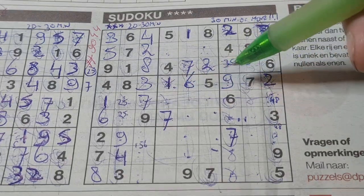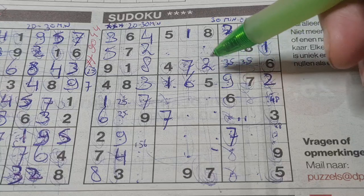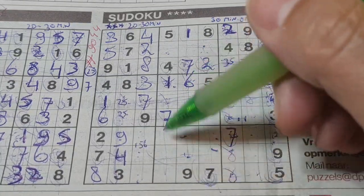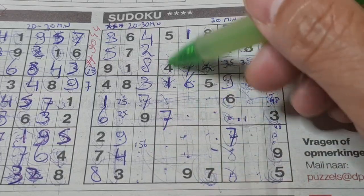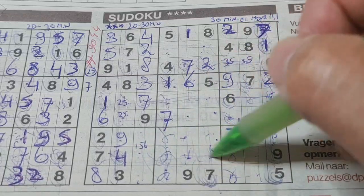Nine there, okay. I'm thinking. Need a 4 here, need a 4 there, yes. 7 missing numbers in this big square, and one of the missing numbers is 4. We have a 4 in this column, no 4 in these 3 boxes. We have a 4 in this one, no 4 in those 3 boxes.